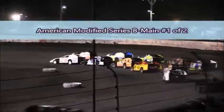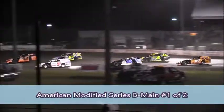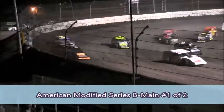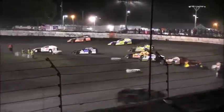We're going green this time by B main, 12 laps, top two to the feature. We're underway. Jay Ledford on the inside, Danny Schwartz on the outside, bringing Casey Schrock with him. Right there in that fourth spot, that's Jason Hastings. Then it's Gary Bentley and Mark Grosvenor.